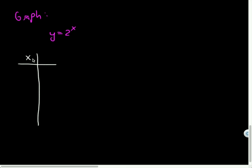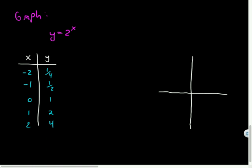But if I make my table of values of x and y, right, negative 2, negative 1, 0, 1, 2, plug in negative 2, 2 to the negative 2 is 1 fourth, 1 half, 1, 2, and 4, something like that. So the graph of this, I guess I'll try to label this a bit. 1, 2, 3, 4, 1, 2, 3, 4. So if I graph these points, negative 2, a quarter, is small. Negative 1, a half, not as small. 0, 1, 1, 2, and 2, 4. And here's our exponential function, right? Ugh, that was kind of a sloppy curve. But it'll do.